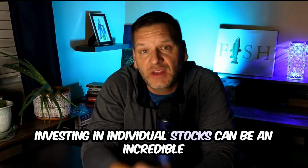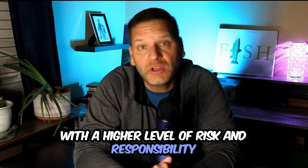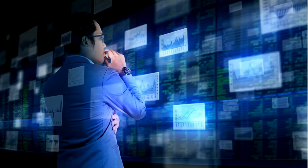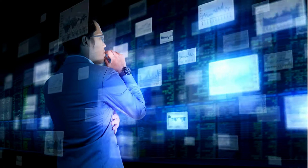Investing in individual stocks can be an incredible way to grow your wealth, but it comes with a higher level of risk and responsibility compared to mutual funds or ETFs. When you buy an individual stock, you're not just investing in a ticker symbol, you are owning a piece of that real business. That means more control over your investments, but also a lot more risk.